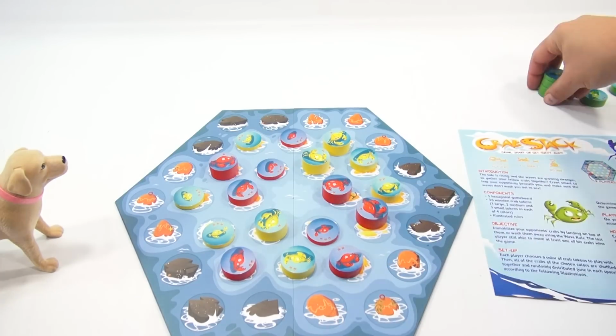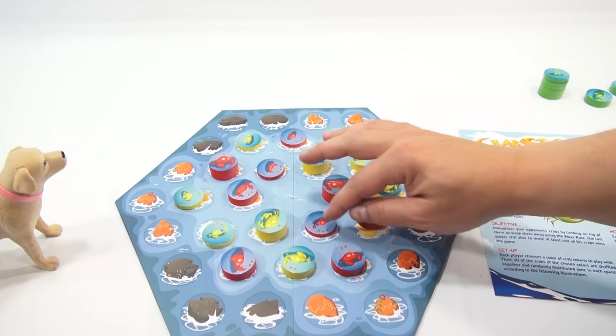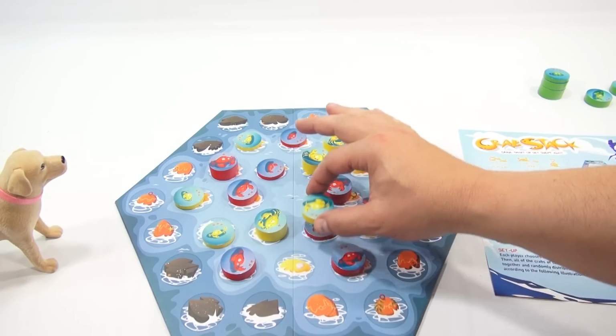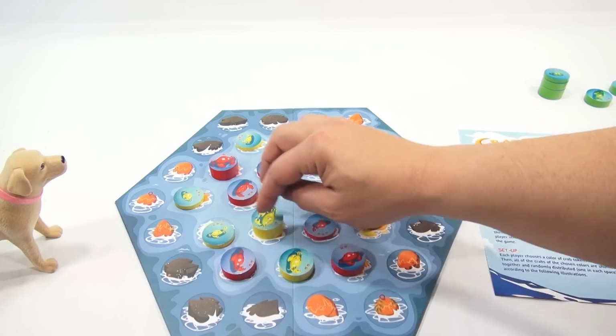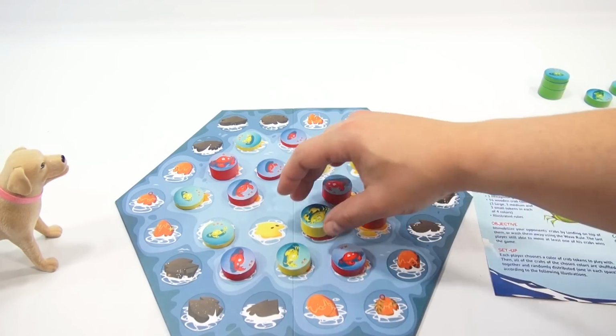Now, they have to stay within their element, though. The little small ones can only end up on other small ones. The medium ones can end up on a small one or another medium one. And the large ones can end up on anybody. They can pretty much go anywhere they want. They're like the king crab right there. Who's going to stop them anyway?